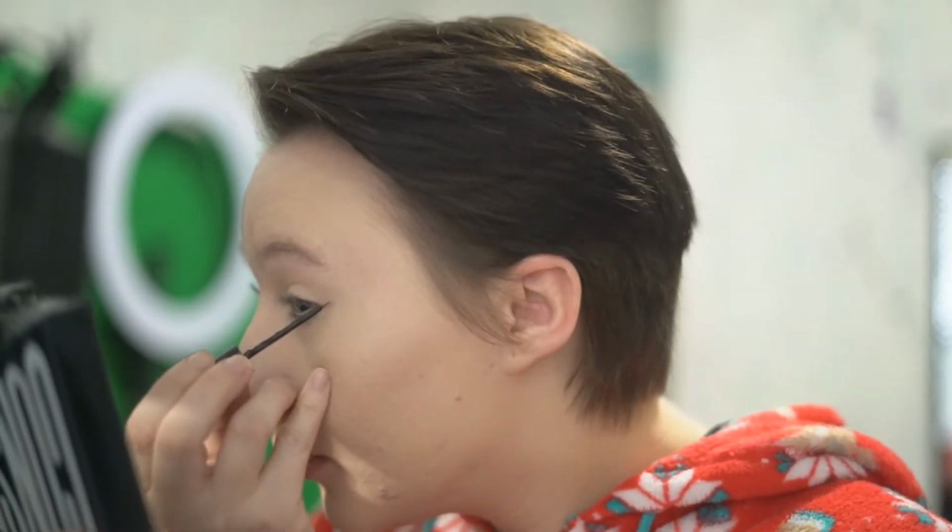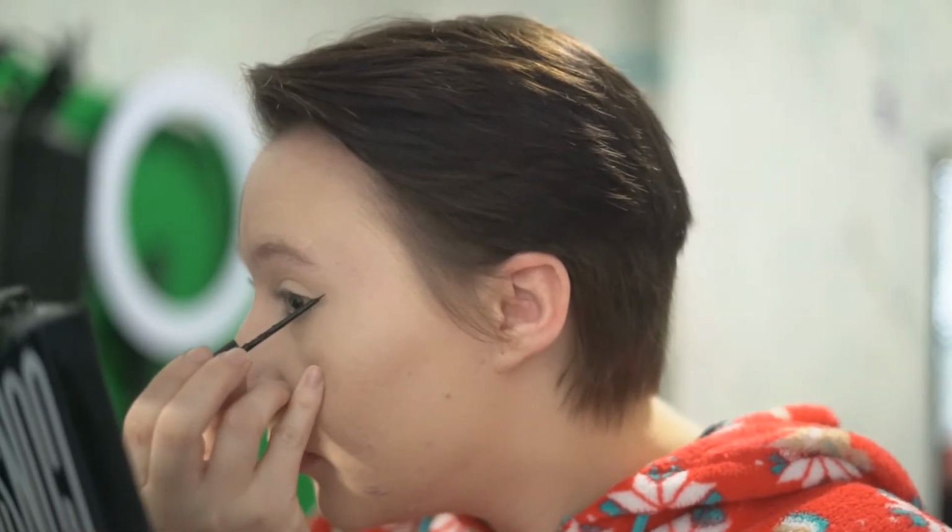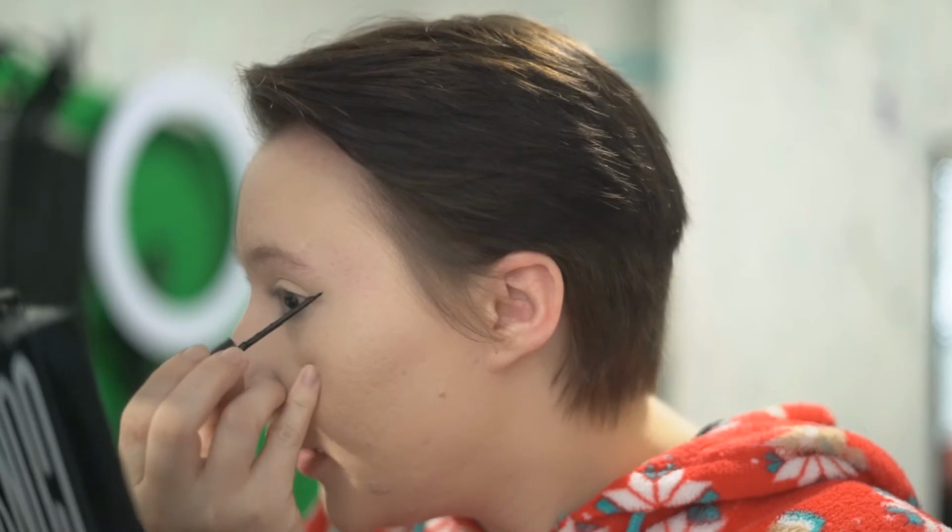And this stuff is pretty tricky. I don't like this eyeliner at all, but gotta use what I have. Don't try to waste any product. So I'm just gonna apply a winged eyeliner look.